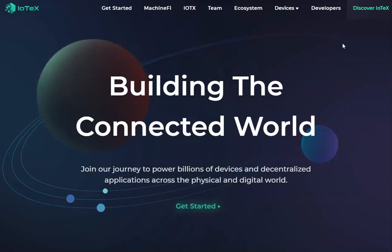Now, what they're trying to do is make it to where you're in control of your data. They're going to give you ways to create data, and then you could use that data to make money, right? And they already got some devices, so they're planning on expanding to more and more devices. But let's check this out, and then I'll go over it more.